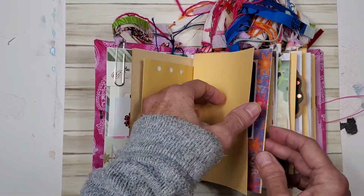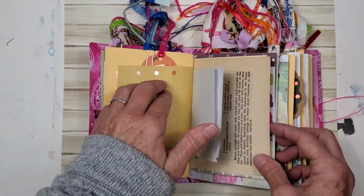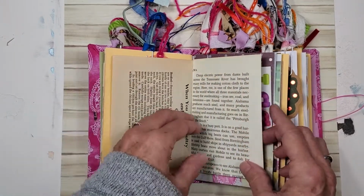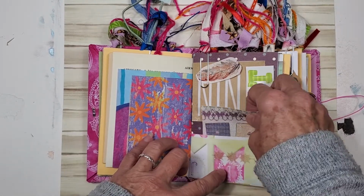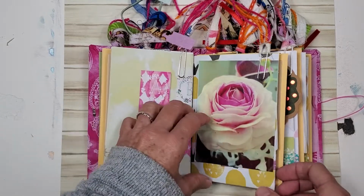Okay, so we were talking the last time we did a journal flip about what I have been reading. I told you guys about the book Sharp Objects. That was a rough read. I could not probably recommend that. It was a rough read. It was great at the end.